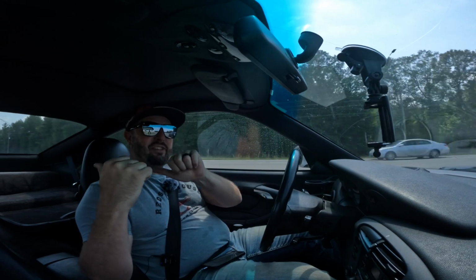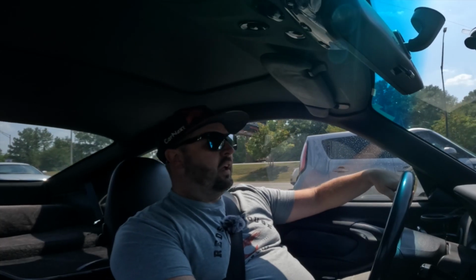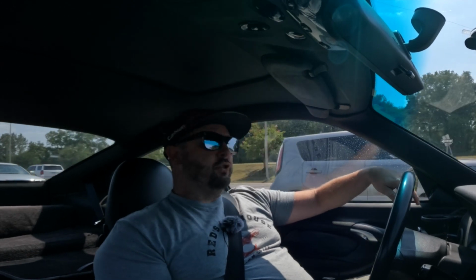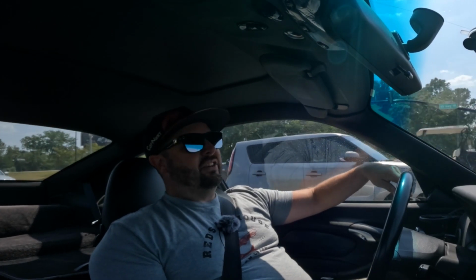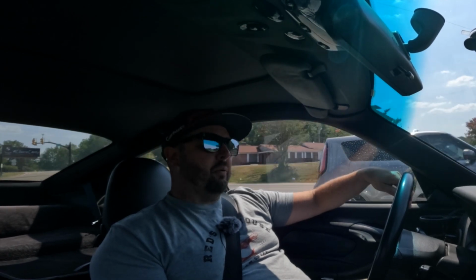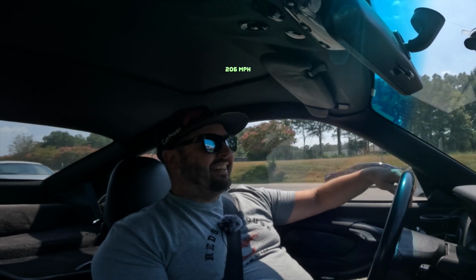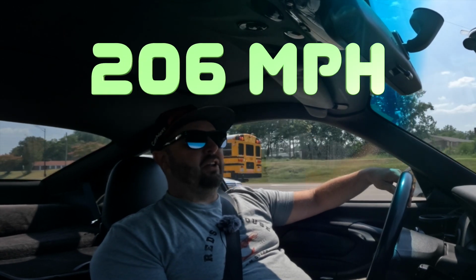This car has back seats. The Viper does not. And here's another important figure for you. The trusty 996 has a top speed of 174 miles per hour. Very respectable. But the Viper has a 206 mile an hour top speed. 206. Anything that starts with a 2 and has 3 digits is incredible.